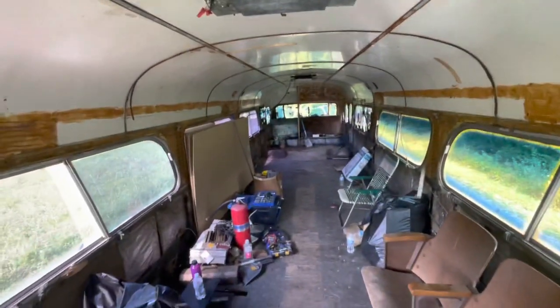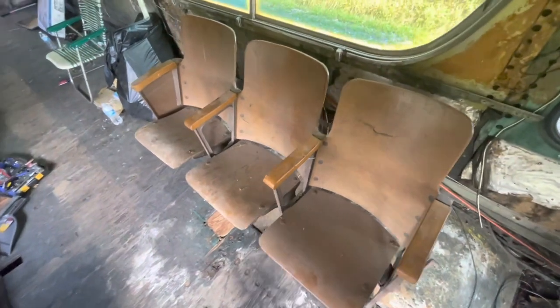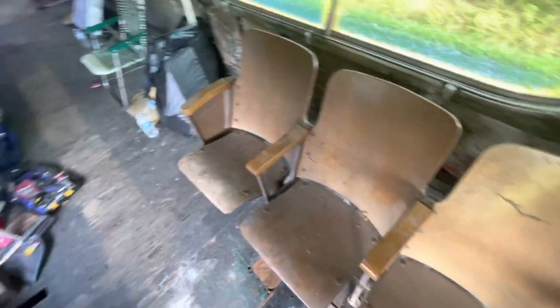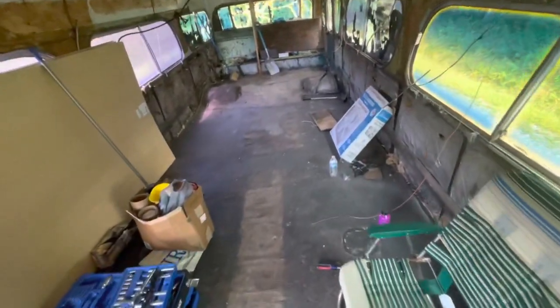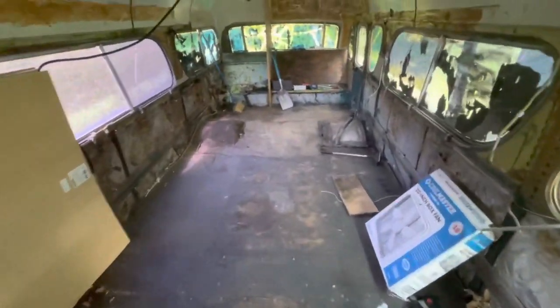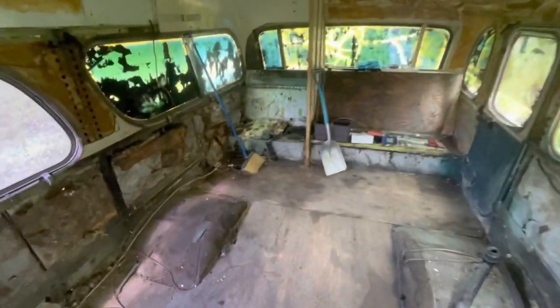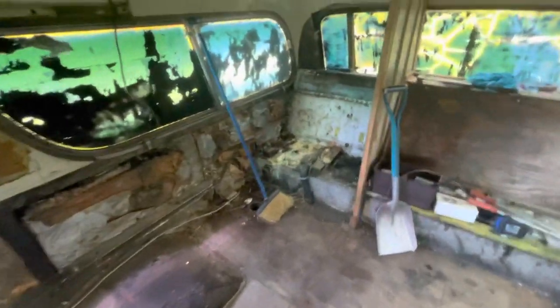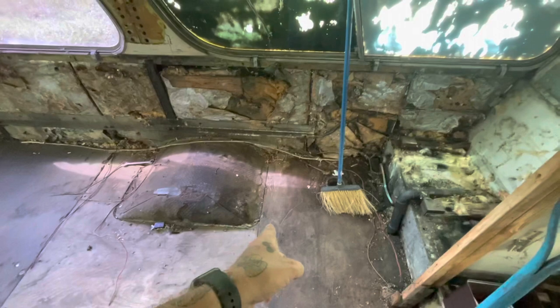And then we have the bus. Some 1930s theater seats that I acquired from a good friend. And then 35-foot, well, more 30-foot interior throughout the bus. Where that broom is sitting, it was the bathroom. It was extremely tiny. Pretty much the wall was right there, so you can see how tiny the bathroom actually was.